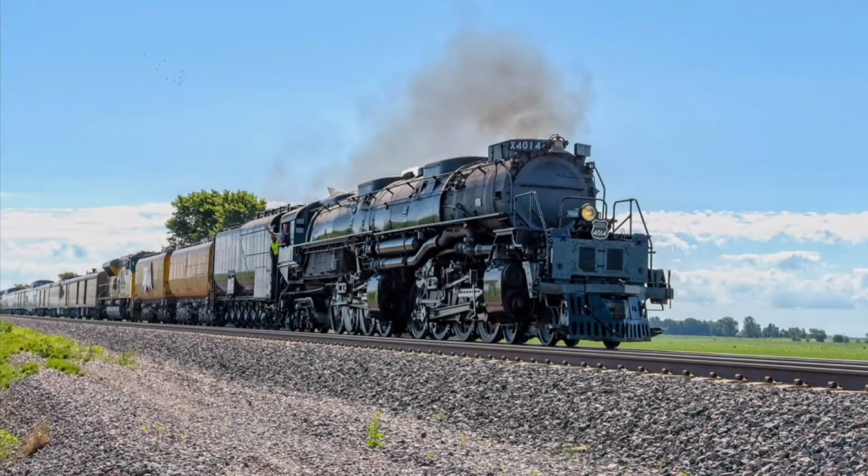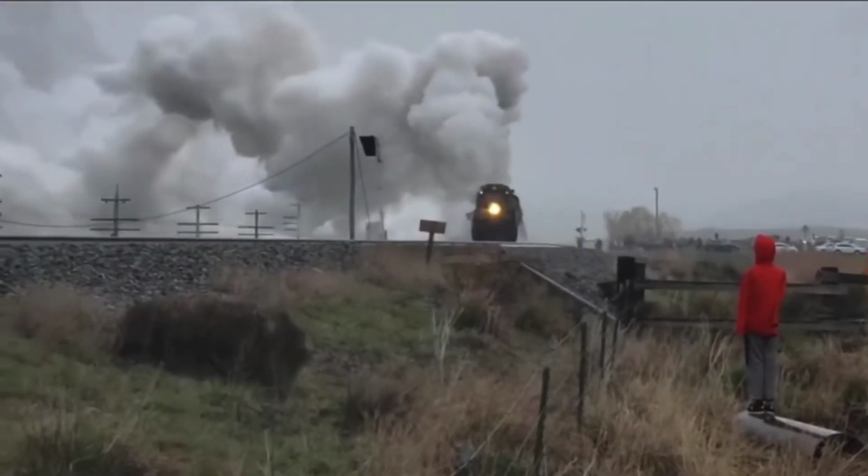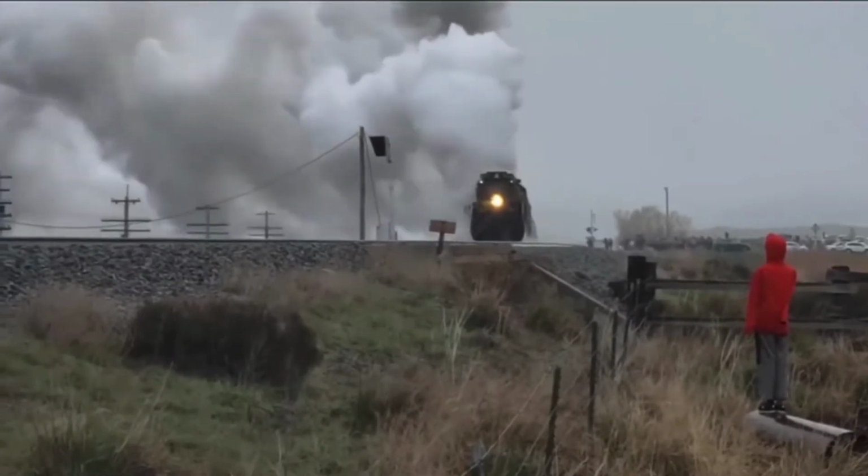Chapter 5, the 2019 excursion season. On May 4th, 2019, 4014 made its first excursion run with Union Pacific 844 from Cheyenne, Wyoming to Ogden, Utah to celebrate the 150th anniversary of the Transcontinental Railroad.